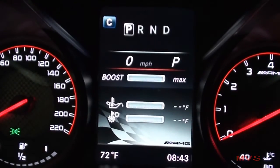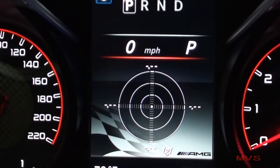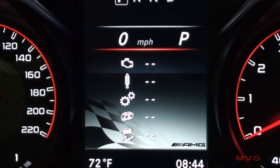and the AMG Performance Computer, which displays your turbo pressure boost, fluid temperatures, your G-force stats, your lap timers, and AMG ride settings.